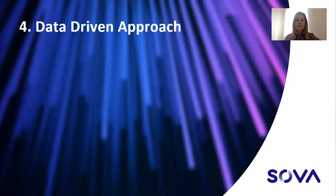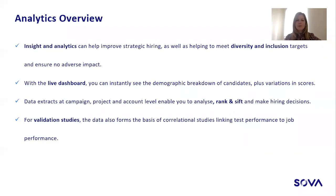And then number 4, the data-driven approach. I'll just touch on this. If we have everything in one system, this doesn't have to just be for assessment centres. This can be when you're giving individuals personality assessments or ability tests or situational judgment tests. All of the information goes through into one central homepage, really. And you can look here to see how they're scoring against different competencies, different exercises.